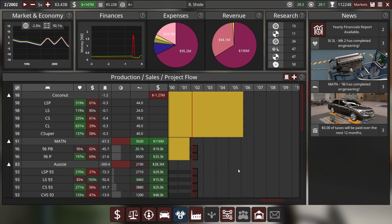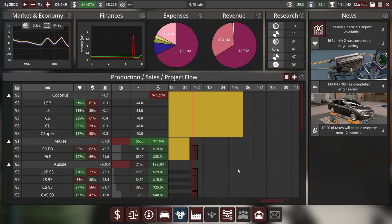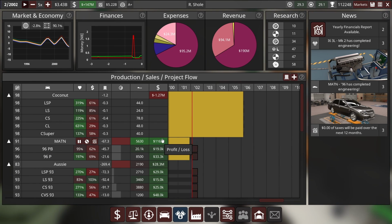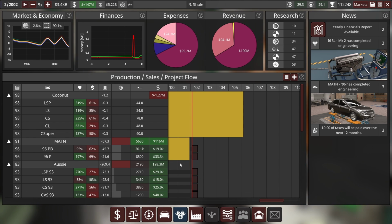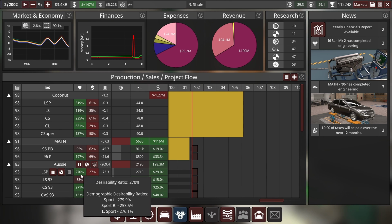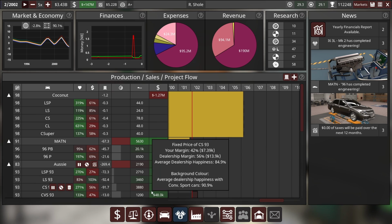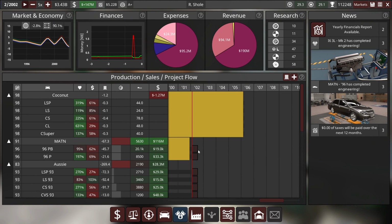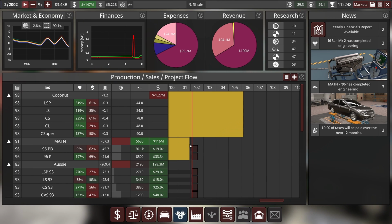So, there we go. The MATN has been released, and that gave us a nice boost to our sales. We were making about 70 million. We're now up to 116 million a month. Really raking it in. The Aussie is starting to show its age. It's still really quite good in the light sports, premium convertible, sport categories, but its sales are beginning to wear down a little bit. Let's still hang in there. I think it will definitely carry us over to the coconut.